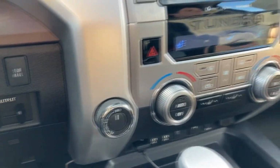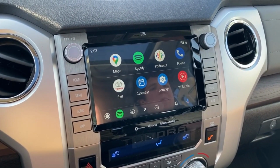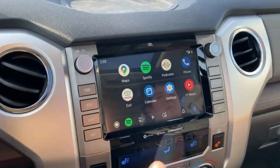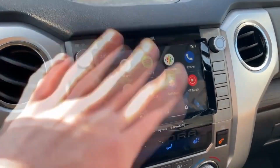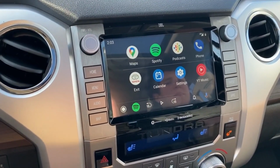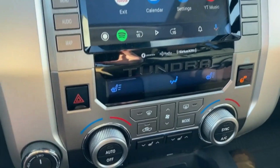And then moving into the center display right here, you do have a little bit larger screen than on previous years of the Tundra. This was on last year's model, and I did touch on that. I'll link that review above if you want to see a more comprehensive breakdown of a more recent Tundra. And then you have your manual controls right here. Below that, you'll have your digital climate controls.